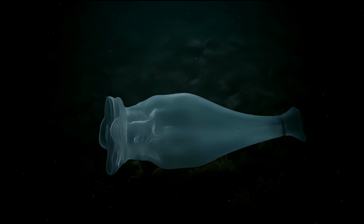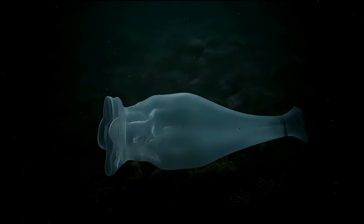Through this sense, a swimming animal leaves a signature in the water, a faint wake of motion spreading outward. A fish that cannot see at all can still feel another body glide near, mapping its neighbors by touch alone.